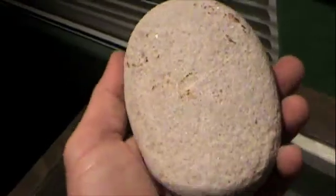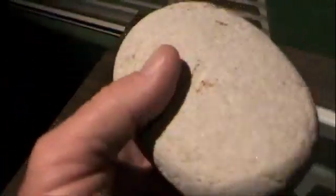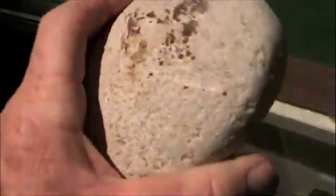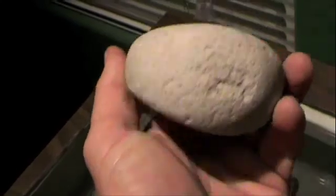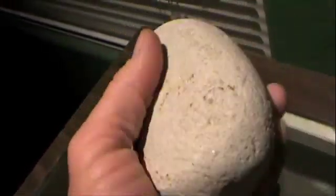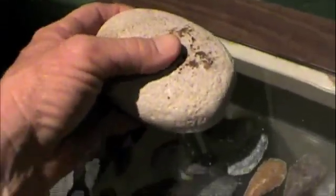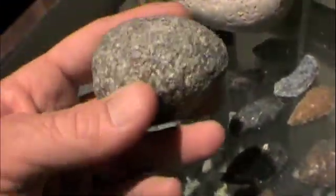And then I found this just awesome mono. I mean, that's just so classic. I think maybe I set out there in the field, finding a nice mono is definitely as good as finding a few average arrowheads. Definitely harder to find than just any arrowhead. That's a nice one.